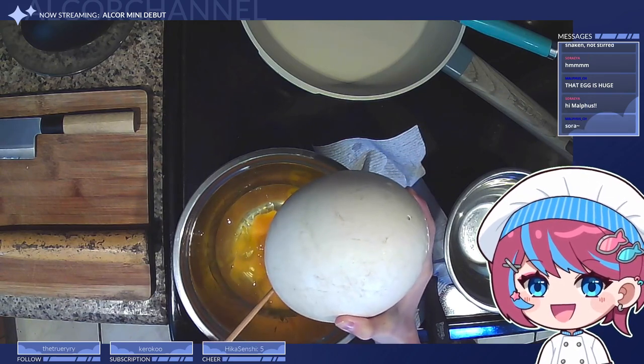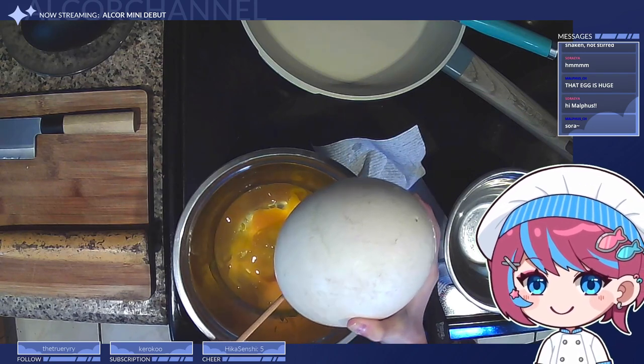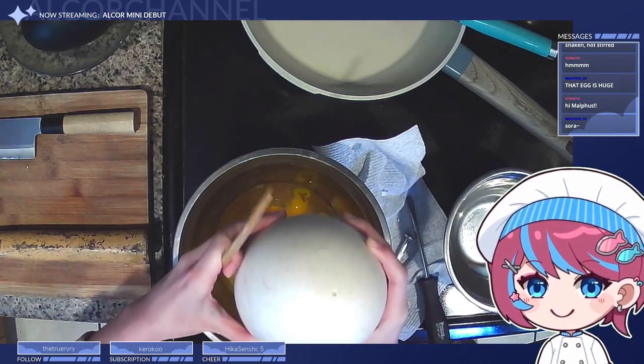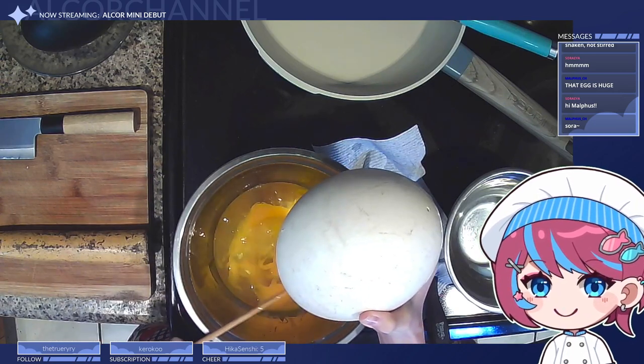Piggy, come on. That egg is huge! Hi, Malthus! Malthus, you're the master of baking. What would you do if you had a giant ostrich egg? What would you make with it?